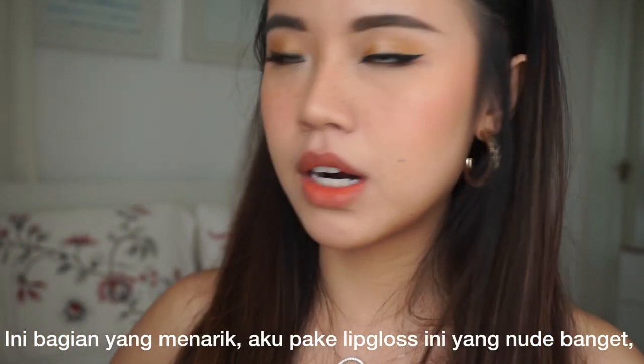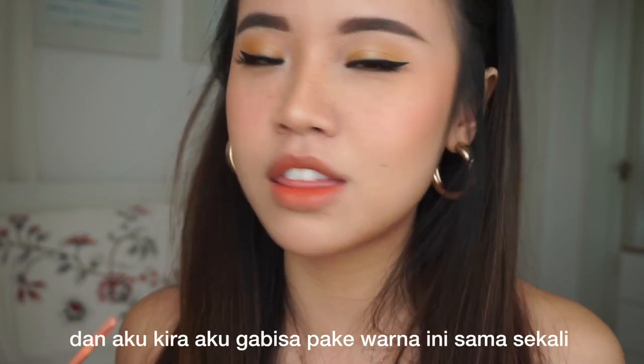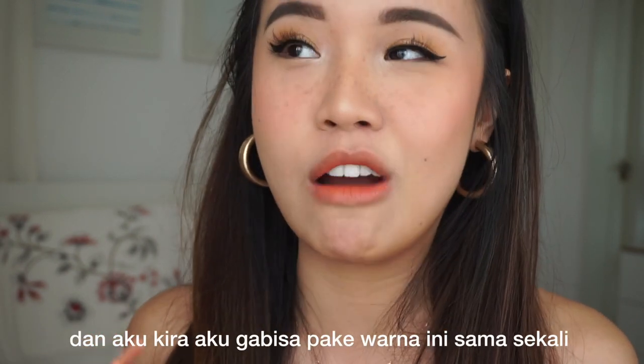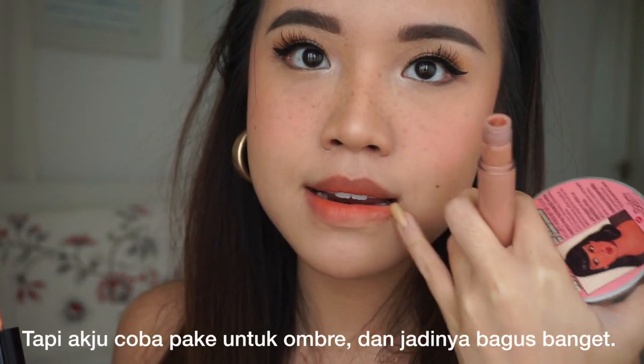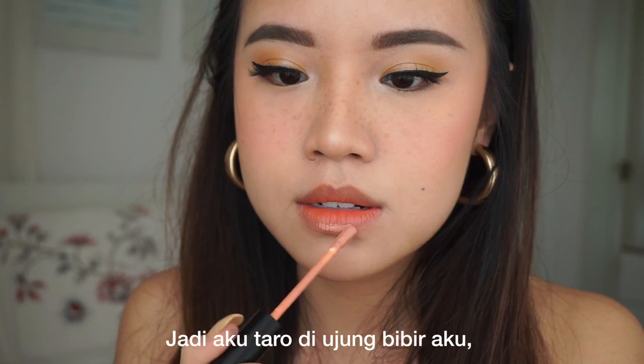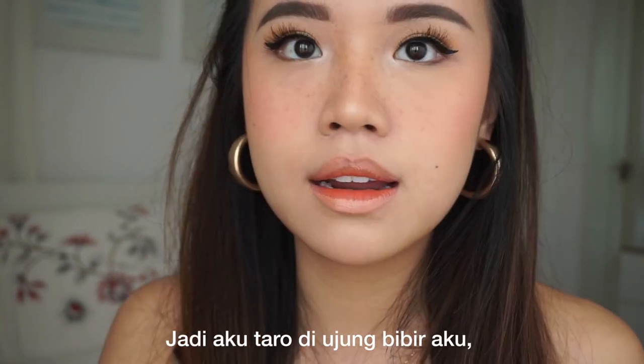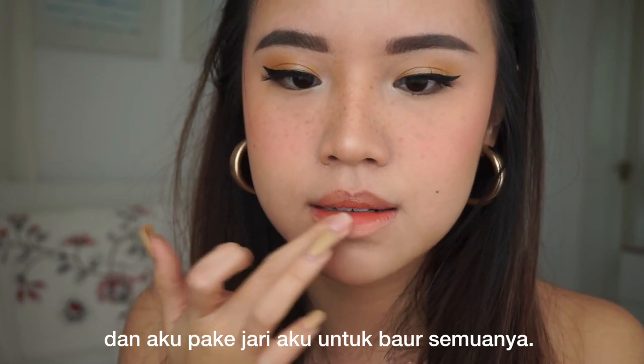Here's the interesting part. I use this lip gloss, and this lip gloss, it's super nude, and I thought that I couldn't use this lip gloss ever. I decided to try and use it for an ombre effect. Turned out incredibly. So what I do is I just put on a little bit on the ends, outsides of my mouth, and I kind of just use my finger again to blend everything in.